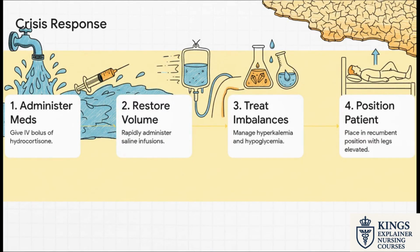Your response here has to be fast, and it has to be automatic. Step 1, and this is the most important, replace the hormone they're missing. You're going to give an IV bolus of hydrocortisone. At the same time, you're restoring their fluid volume with rapid saline infusions to pull them out of shock. Then you're tackling those electrolyte messes, the high potassium and low glucose. And finally, get them lying down with their legs elevated to help their blood pressure.